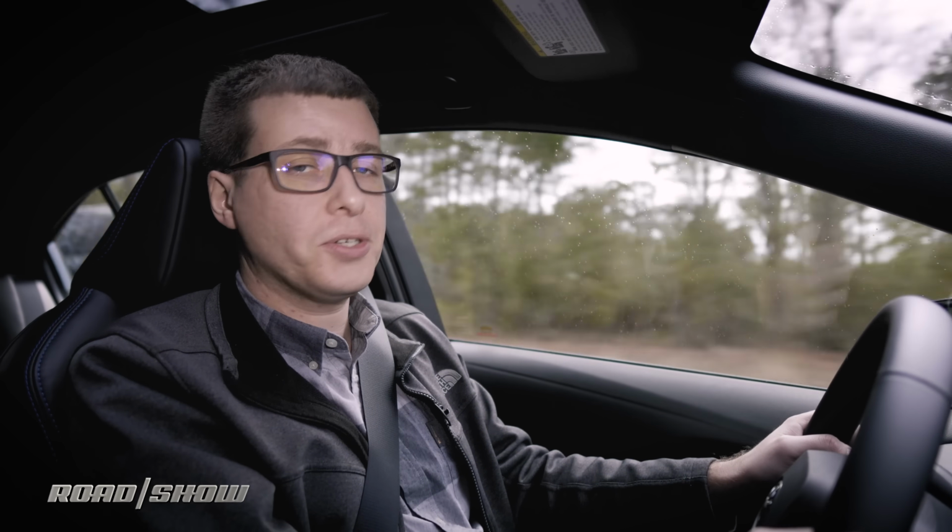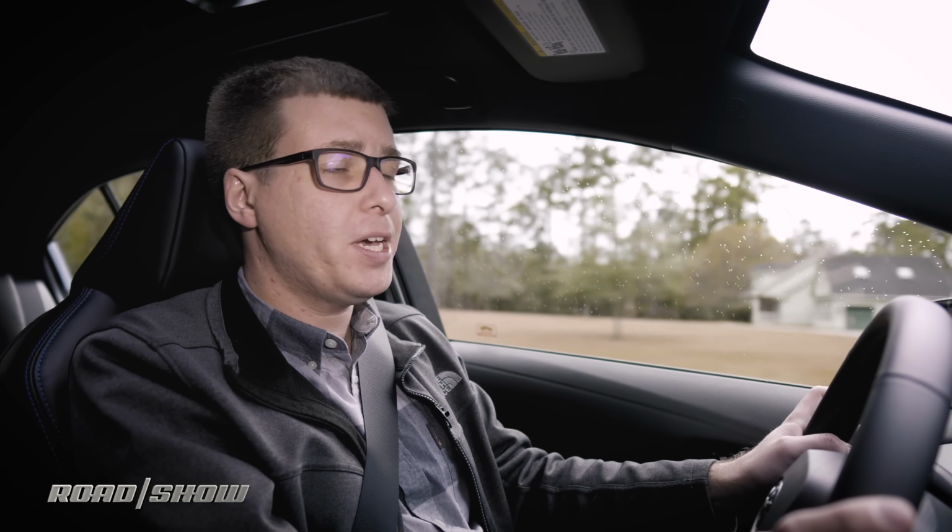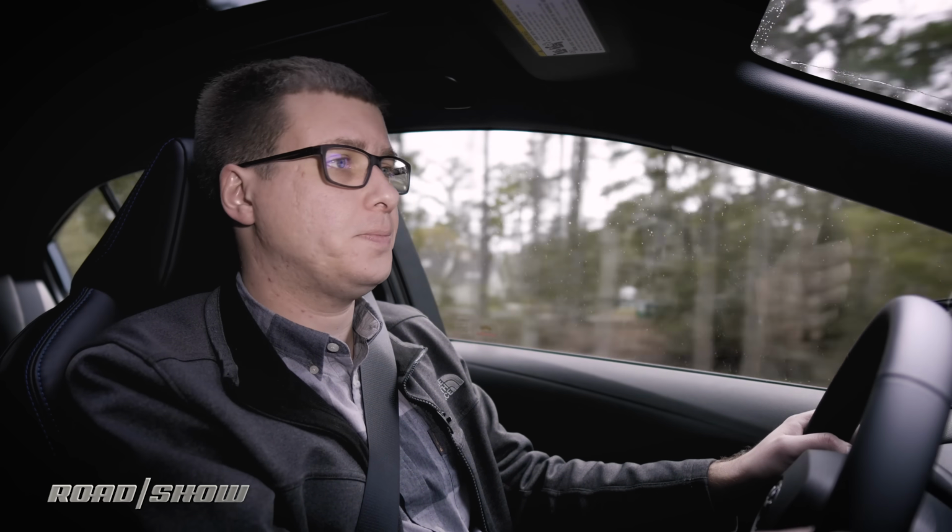Now, like other cars on TNGA platforms, I actually think that the primary controls are really pretty good in this Corolla. The steering is really nicely accurate, and the brake pedal feel is really good. It makes a good first impression behind the wheel.